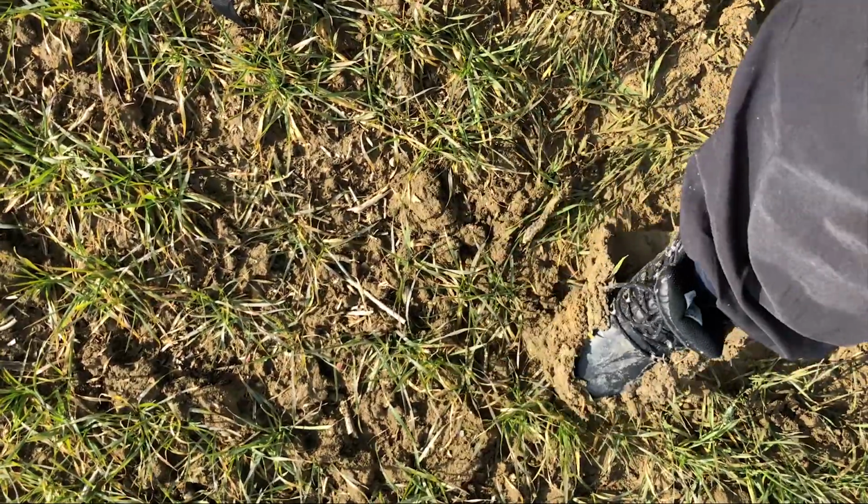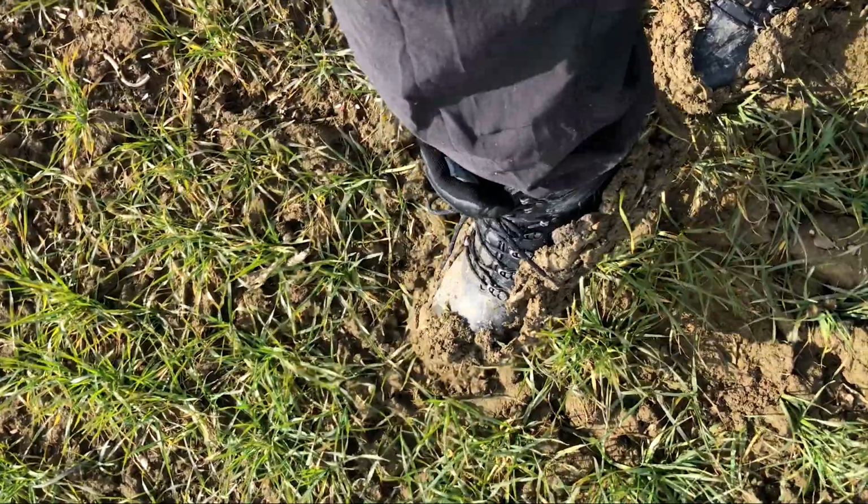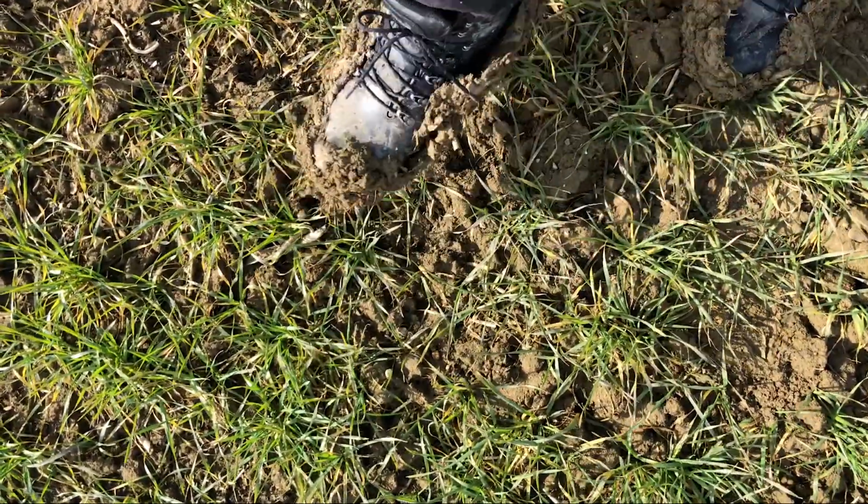My feet are literally caked in mud here. Do you know what? Less than a year ago, I bought these boots. I used to come and take shots in wellies. God knows how I did that. I mean, how the hell did I do that? My feet are literally caked.